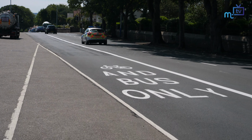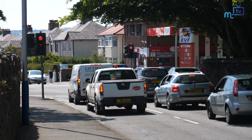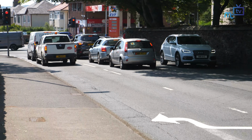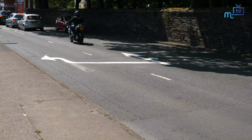Of course, it's day one. I'm sure that there's a lot of management going on here to watch what's going on, and I see some tripwires have been put across the road. But certainly here and also further up at Victoria Road, I can see there are definitely more cars. That's a place I'm very familiar with.